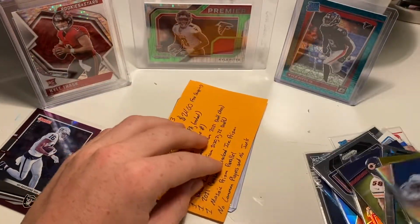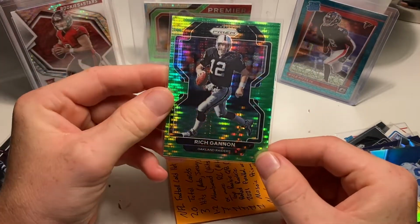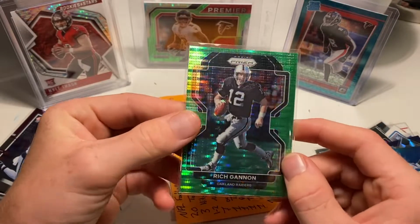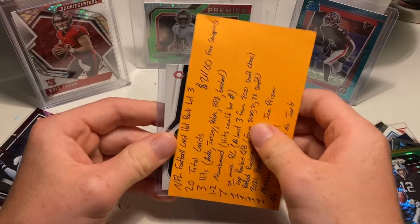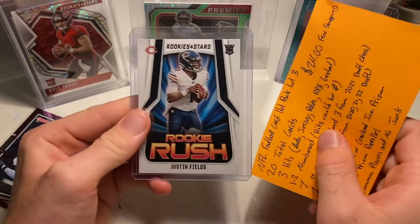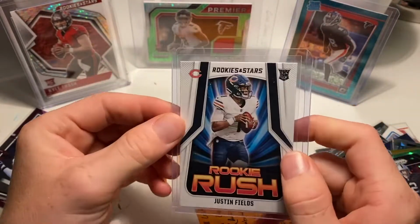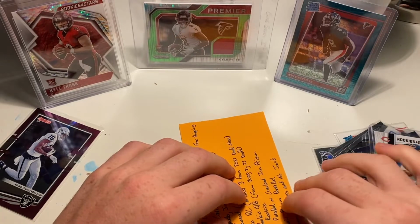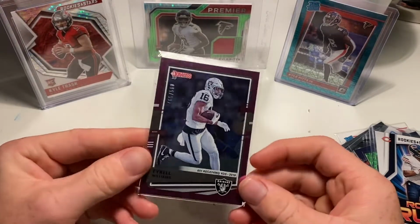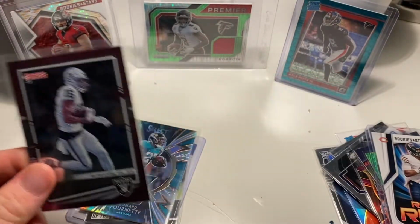Oops. Alrighty. Top loaded. Oh, no. Alright. Rich Gannon. Rich Gannon. That is a dope card. That looks good. Alright, and the top loaded card. Oh goodness. Oh goodness. From the Bears. Could it be who I think it is? It is Rookie Rush, Justin Fields. That's got to be one of our best rookies we just pulled out of there. That's awesome. We got one of the chasers. That's incredible. Let's get this pack back in. And cover that up. Yeah, this is the one.